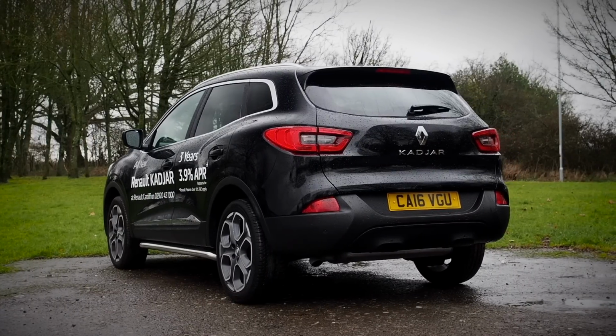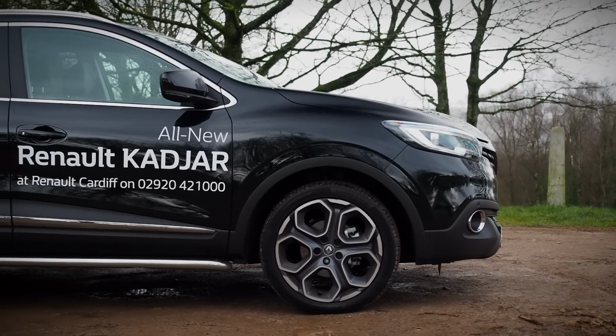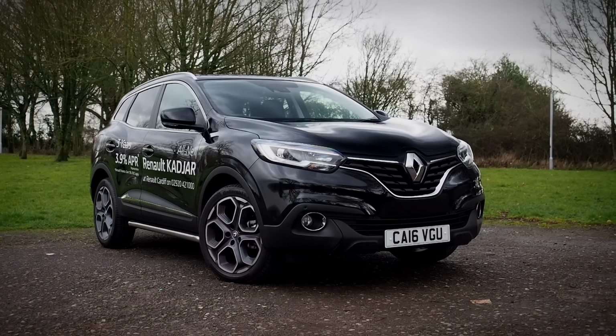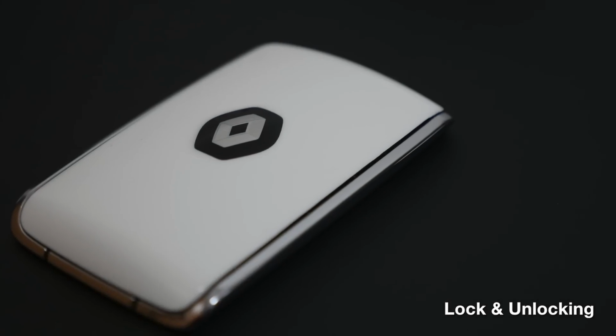The purpose of this video is to go through some of the essential controls and features that will come in handy prior to and after you've taken delivery. The model we're featuring here is the Dynamique S Nav, with much of its equipment similar to other versions in the range. Okay, let's begin.